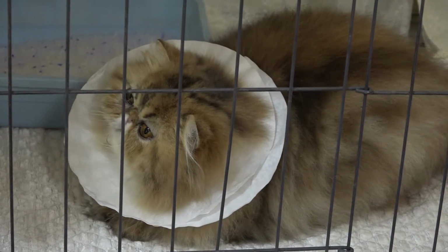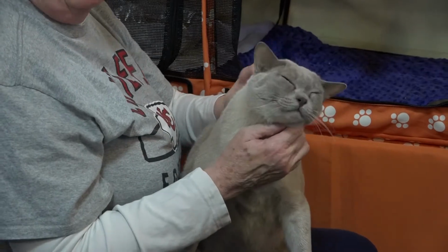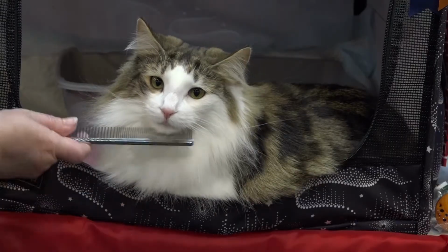Fluffy Persians, sleek Siamese, and cream-colored European Burmese, there's more breeds than you could possibly imagine at the 28th All-Breed Cat Show. Around 230 breeds are present in today's cat show. And this cat over here is a Somali cat.